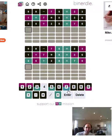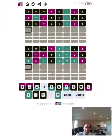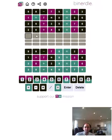Okay. Right, okay, so it's going to have to be 30 plus 45 equals 75, and I probably should have paid more attention to the first one rather than just focusing on this one. But can we solve it from where we are? It's going to be something plus something plus something plus something plus something equals something by the looks of it.